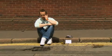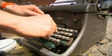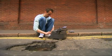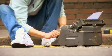Some councils may then ask you to write a letter. That's exactly what I'm going to do. Put it in writing for them. Dear Mr. Councilman, my car hits a pothole.